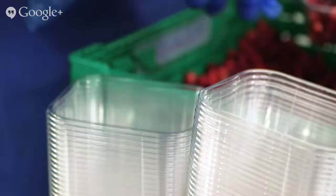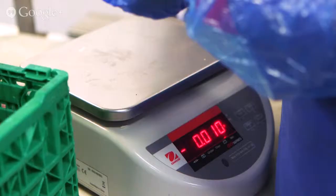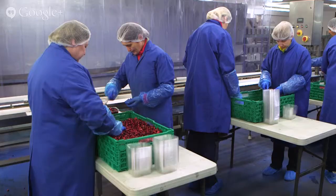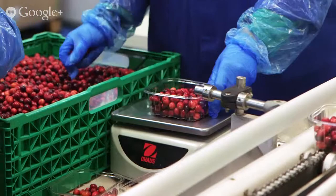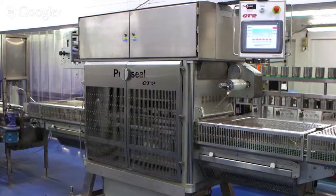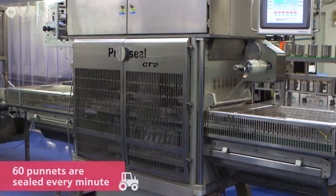They are then packed into punnets by hand and weighed to make sure the right amount of cranberries is inside each one. Next, the punnets travel onto this area, where they are packed together into batches. They are wrapped in film and heat sealed by this machine to make sure the fruit stays nice and fresh. It can seal up to 60 punnets every minute, which is one every second.